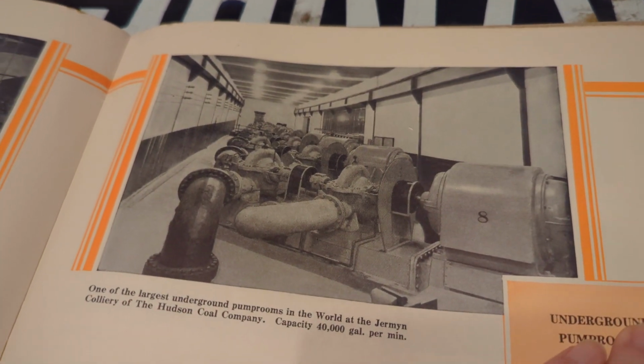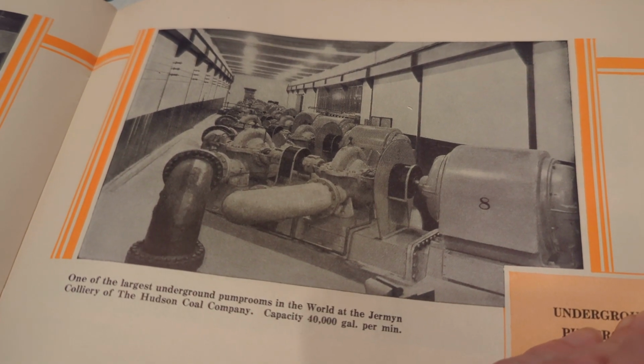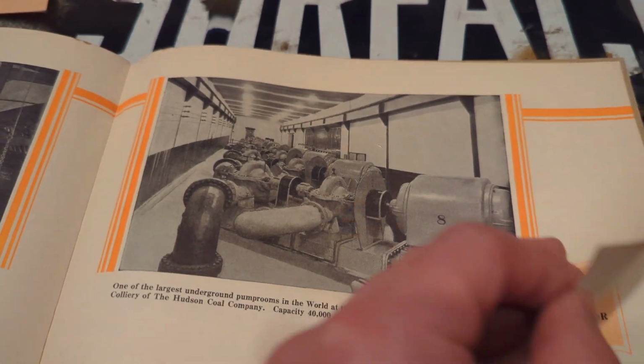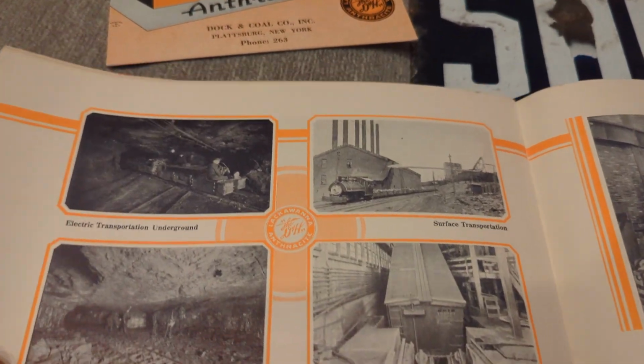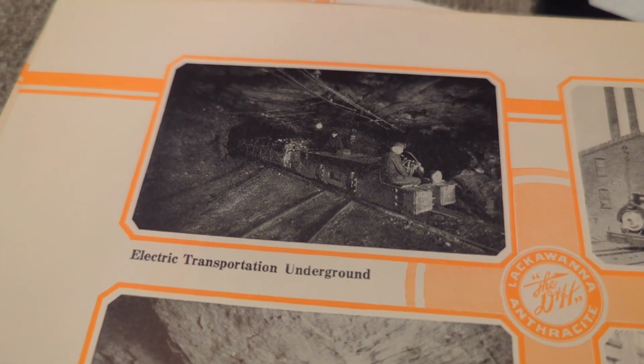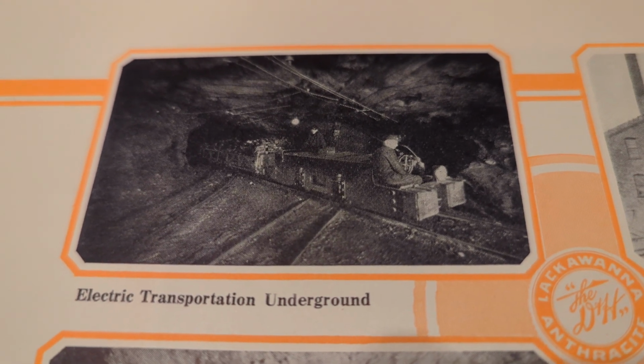Wow. And a lot of these pumps had a lot of brass on them. So somewhere in Germany, there's a lot of brass that's flooded. Many tens of thousands of dollars worth. When they turned off the pumps, obviously the aquifer would rise again and forever flood those workings. And now here they just talk about the electric transportation underground.